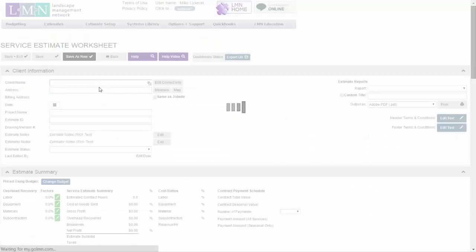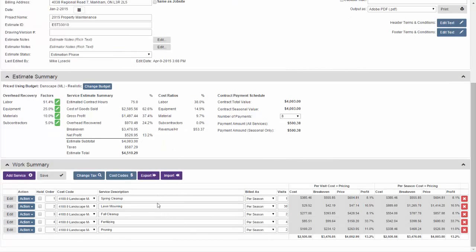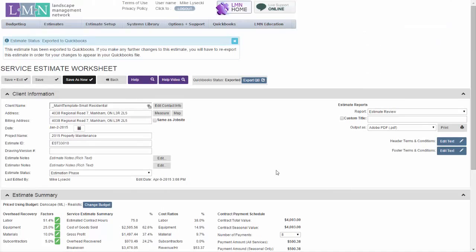So here, for example, I've built a template, and I've even called it that, maintenance template for small residential. Down here, I'll set up my standard work for a small residential maintenance contract. And then anytime I want to bid a job for a small residential, I go up here and I hit Save as New. I put the real customer's information in, and it creates an instant copy of this estimate that I can use to price a real customer's job. By creating a small, medium, and large residential, and possibly a small, medium, and large commercial, I can take care of 80% of the work it takes when putting together an estimate. All I need to do is go in there and tweak the times and possibly the materials to fit the specs of that particular job.